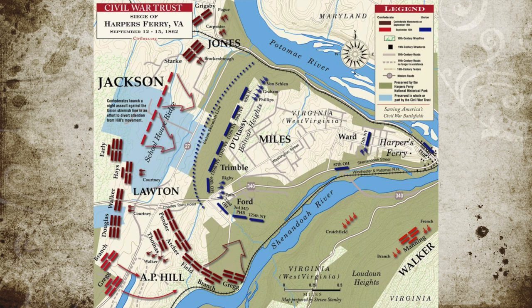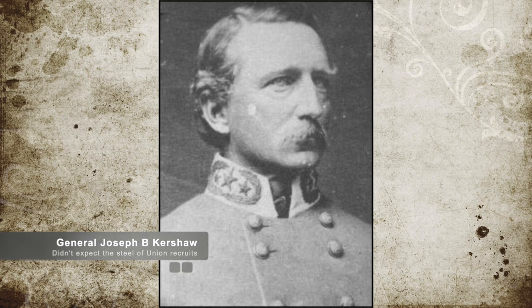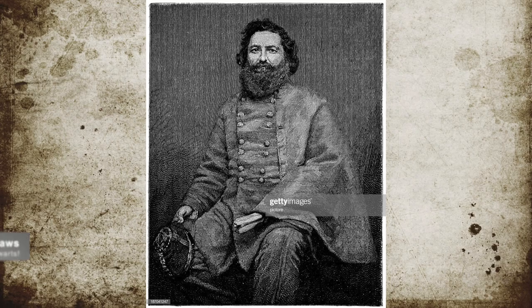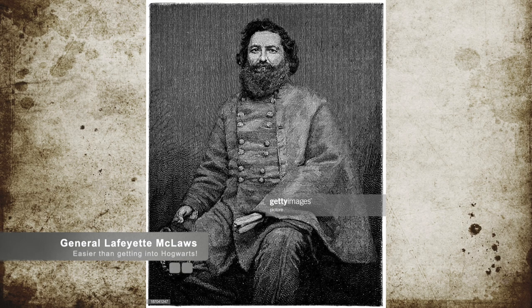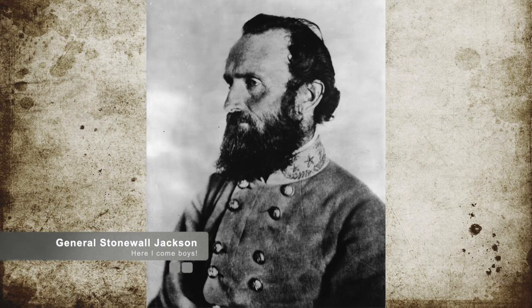The Confederates made their move on September 13th. Their initial attack went haphazardly at first as Confederate Commander Kershaw began his assault and was pushed back by the inexperienced Union troops. After repeated attempts, however, he was able to seize Loudoun's Heights. Meanwhile, McLaws took Maryland Heights. Not to be outdone, Jackson moved west, securing Schoolhouse Ridge near Bolivar Heights.